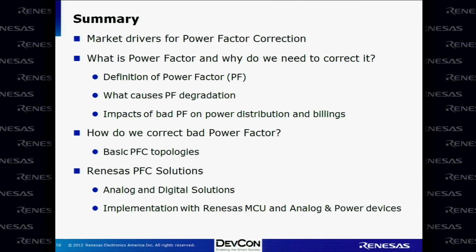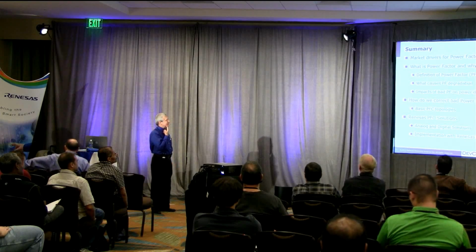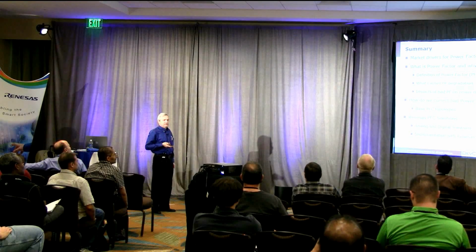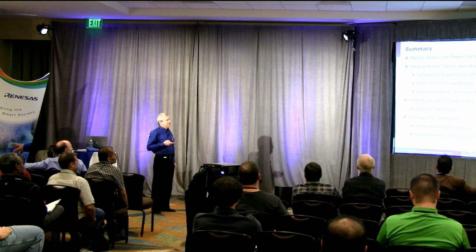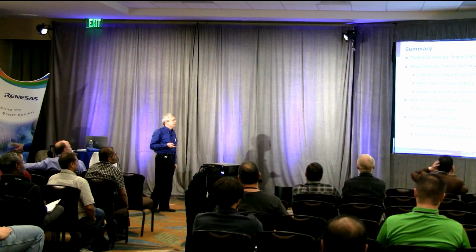There you go. So, summary: we looked at the market drivers for power factor correction. We looked at what power factor is, what defines it, what causes power factor degradation, and what kind of impact bad power factor has on consumers and distribution. We looked at the basic topologies.